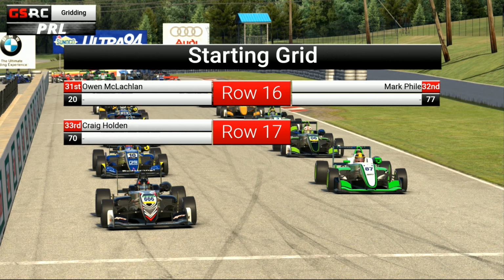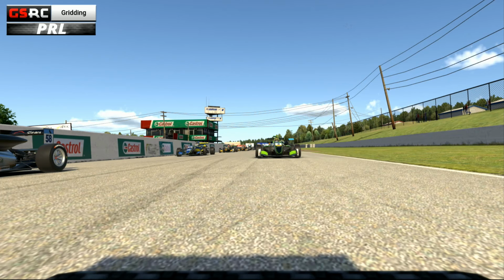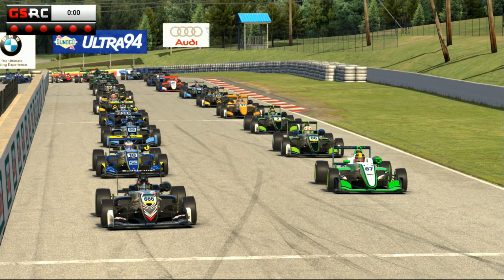Owen McLaughlin looks like he's not in session. Not sure that he's going to be able to take the start. Mark Feil is here. He'll be 31st. And Craig Holden is in 32nd. So with that, we're waiting for the rest of the field to grid up, and we'll get running for 45 minutes here for round 3.